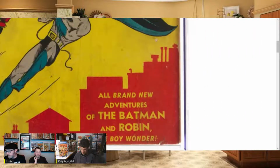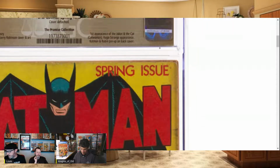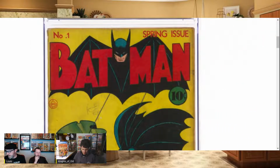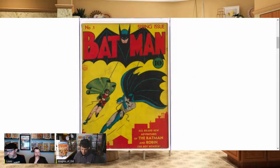The other thing I like about this book, that I think was intriguing, is, I know the cover's detached, so that comes into play, but look at how it presents overall. It's brighter reds than I've ever seen on a Batman one. How about that? Yeah, that is great red. That is the brightest red I've ever seen on a Batman one. And I've seen the 9.4.